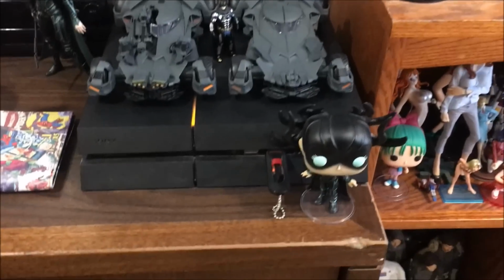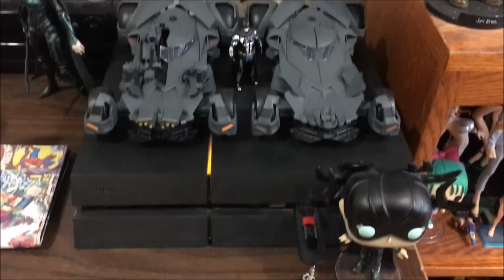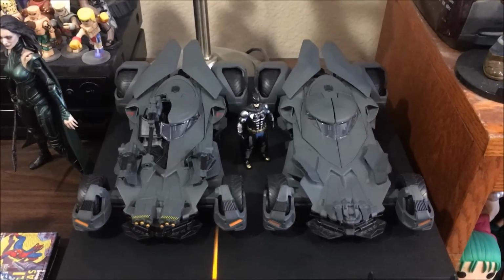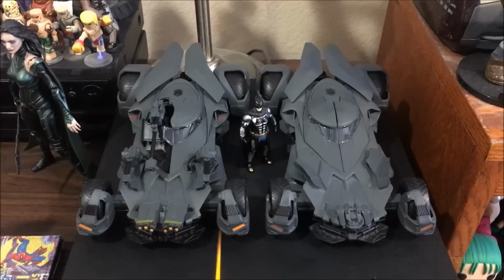So, yeah. You got my G.I. Joe Rise of Cobra stuff. And then, you have my Funko Pop Hela figure. And the PS4 and two Jada die-cast metal Batmobiles, one's from Batman v Superman and the other one's from Justice League.